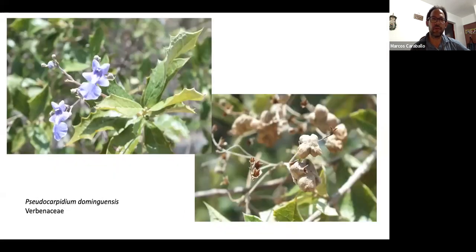Another one is Pseudocarpidium domingense, which is a genus endemic to the Caribbean. They're Lamiaceae. You can see the flowers are highly zygomorphic, purplish, like purple bluish, and fruits are capsules. It's an endemic genus of the Caribbean. I think it's only in Cuba and Hispaniola.